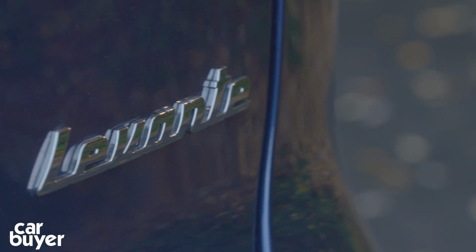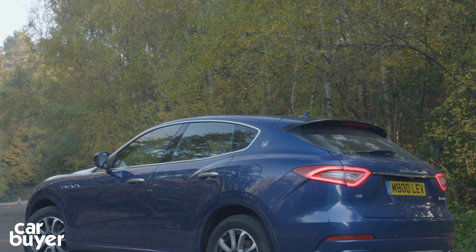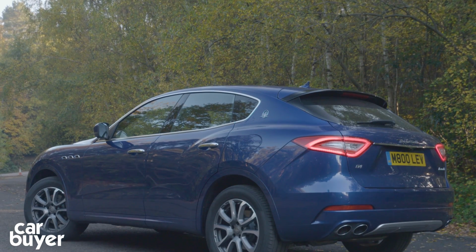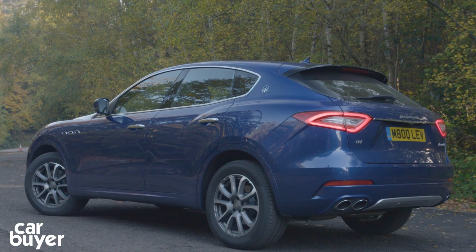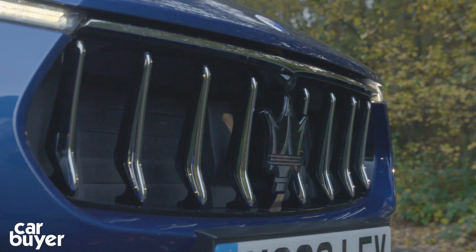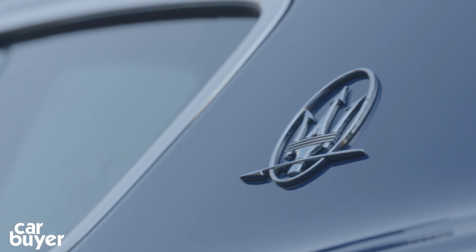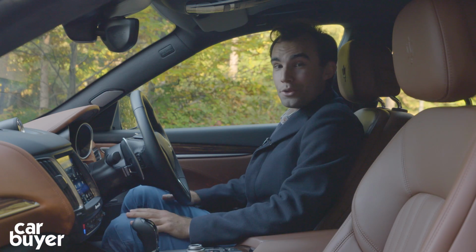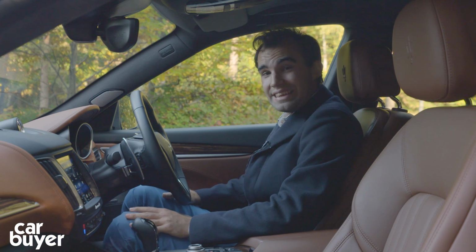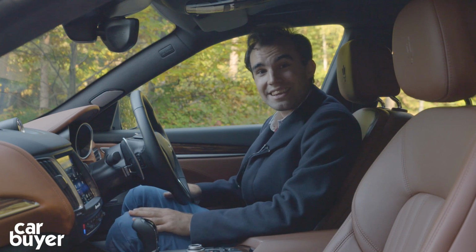Named after a wind, the Levante is Maserati's first ever SUV and goes headlong in battle with some serious competition in the shape of the Porsche Cayenne and the Range Rover Sport. However, Maserati is stuck on a few of its design cues, like the large grille, the 3 air intakes on the side, and the Maserati Trident badge on the C-pillar. You may or may not think the exterior is a little bit contrived, but happily the interior is a little easier to get on with.